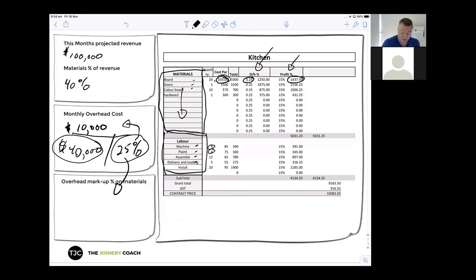But the one thing I can tell you is that if you are breaking out your labor into the workstations, like I'm showing you here, and then you take your workstations like this and send this to the people that are doing the work, so in other words, in machining, we've got 4 hours to do this task. In paint, we've got 4 hours to do this task.